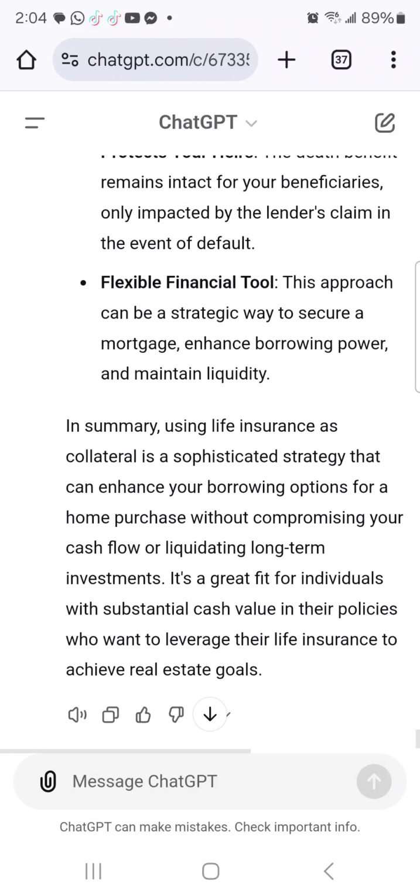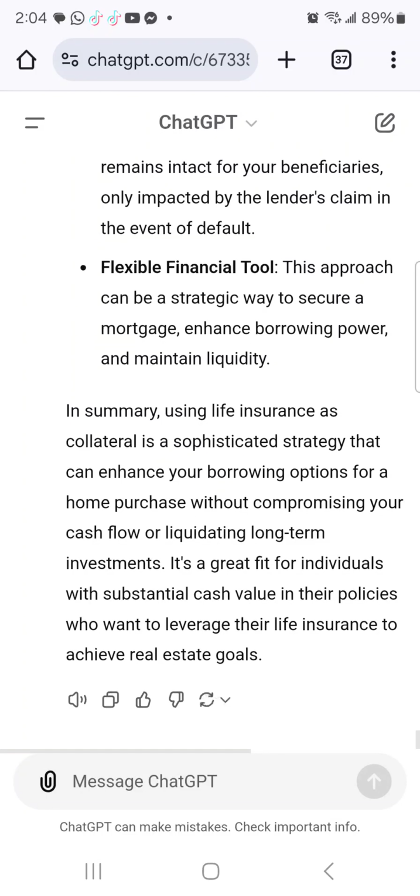In summary, using life insurance as collateral is a sophisticated strategy that can enhance your borrowing options for a home purchase without compromising your cash flow or liquidating long-term investments. It's a great fit for individuals with substantial cash value in their policies who want to leverage their life insurance to achieve real estate goals.